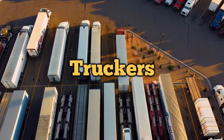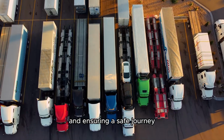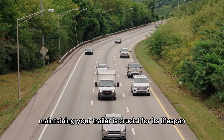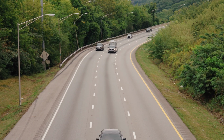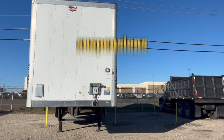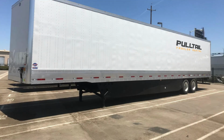Hey truckers! Today we've got some essential tips for keeping your truck in great shape and ensuring a safe journey. Maintaining your trailer is crucial for its lifespan and your safety. In this video, we've got essential tips for effective trailer upkeep. We cover key points like Kingpin maintenance, 7-way connectors, brakes, suspensions, and stress the importance of documenting inspections.